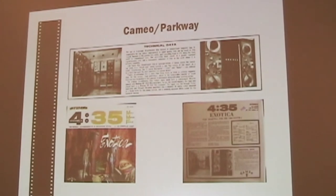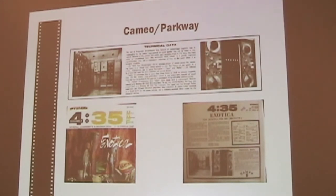The other players, Cameo Parkway, put out these pop albums, and they also had a lot of technical detail. One thing that's funny is they claim they're four-channel 35mm. Fine Recording had no four-channel 35mm equipment at that time. So I don't know where the fourth channel comes from on these records. I don't know how they made that claim. They sound like just regular stereo spectacular records, but you see that they had photos of the Fine Recording machine room on the back. And that was still at Bayside.